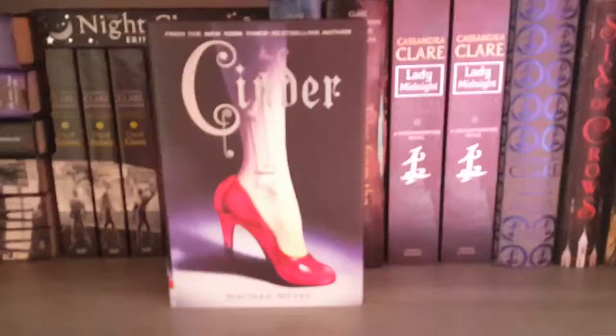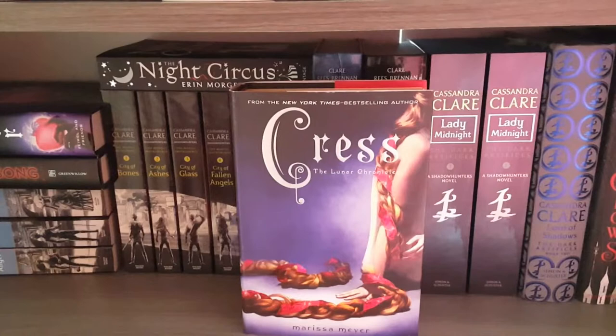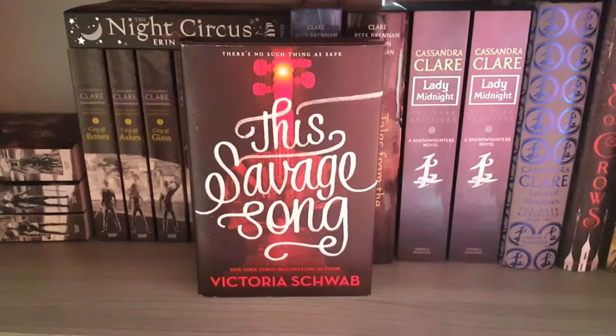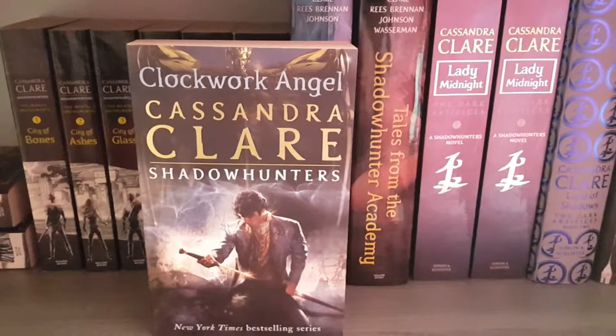So firstly we have Cinder, Cress. I'm missing the second book, Scarlet. I'm also missing Fairest, and I'm missing Stars Above and Wires and Nerve. I haven't kept up with my own Lunar Chronicles series, but I have read them all, which is quite funny. And Winter by Marissa Meyer, This Savage Song by Victoria Schwab, The Night Circus by Erin Morgenstern.